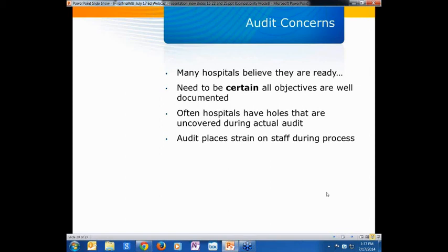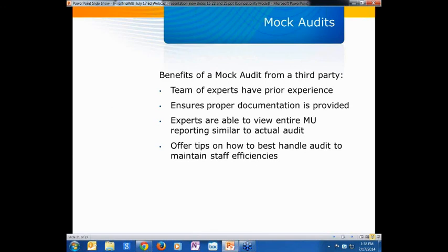The expert will definitely make sure that all the documentation, the proof, is there, and again, the recommendation is to have all of that in 2 different places. Another benefit to having an expert come in with a mock audit is being able to offer certain tips or advice on best practices for handling an audit, as well as how to maintain your staff efficiencies.